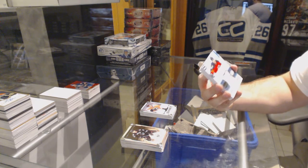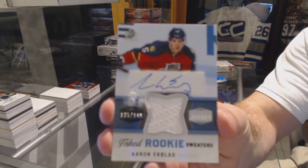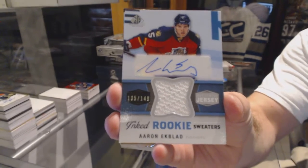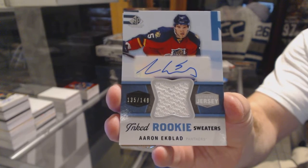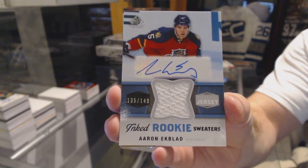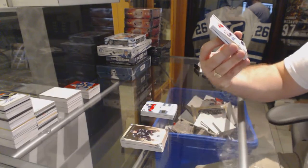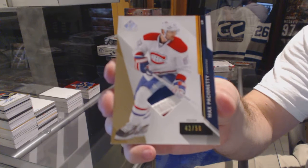That's a nice card. An inked rookie sweaters autograph for the Florida Panthers, Aaron Ekblad. For the Montreal Canadiens, number to 50, base patch, three colors, Max Pacioretty.